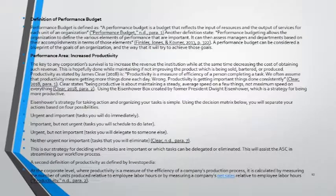Okay, now what exactly is a performance budget? A performance budget is a budget that reflects the input of resources and the output of service for each unit of the organization. Another definition of a performance budget: it allows the organization to define the various elements of performance that are important. It can then assess managers and departments based on their accomplishment in terms of those elements. A performance budget can be considered a blueprint of the goals of an organization and the way it will try to achieve those goals.